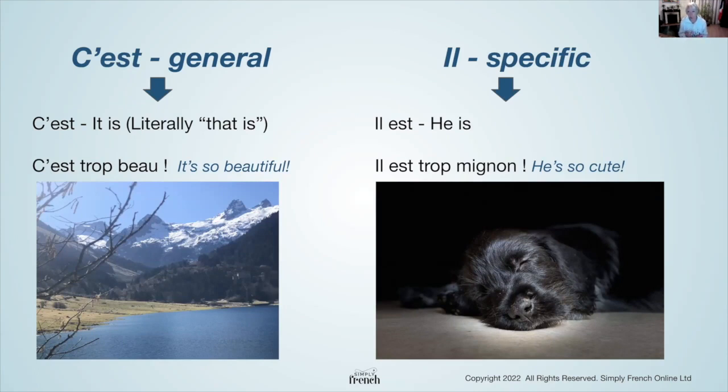My daughter learned all animals were dogs at first because it moved around on four legs. And then she got specific. That's great. Don't worry about overgeneralizing. It's a start. So c'est literally means it is, that is. Ce plus est, ce and est squished together sounding like c'est. Most commonly heard, c'est trop beau. Oh, it's so beautiful. Literally, it's too beautiful, but we don't translate word for word in French. We translate the idea. So c'est trop beau.